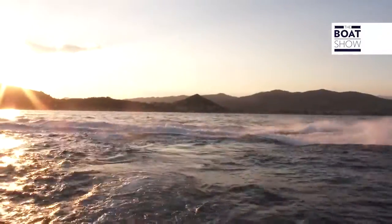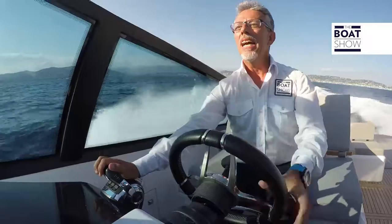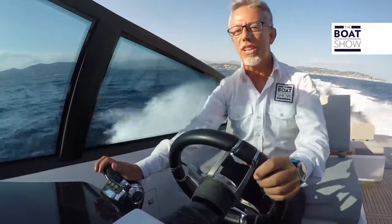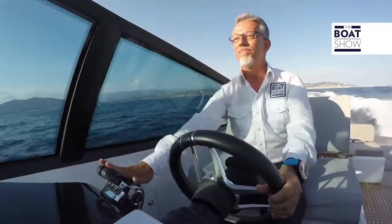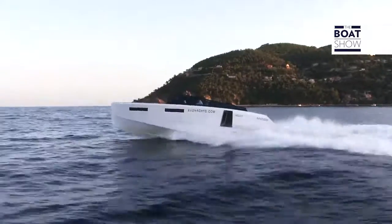When you have a hull so deep, facing rough seas at high speeds, you should have no problem. You also need to test to see if it's true. Here we go.